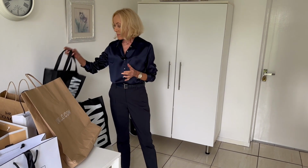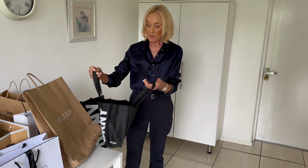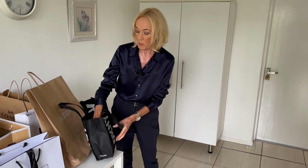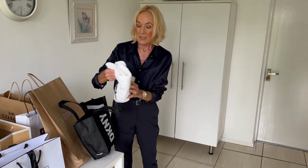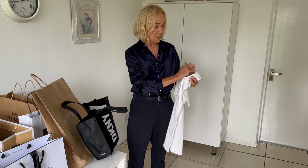So two things. One, the first thing is a top. One thing I always like about DKNY as well, you always get these lovely reusable bags, you know, that you can use as lunch bags or whatever. So the first thing I saw was this sequin t-shirt.